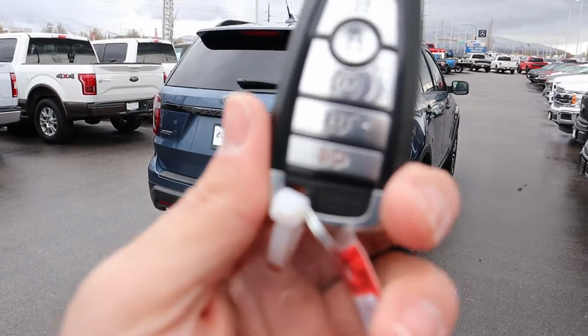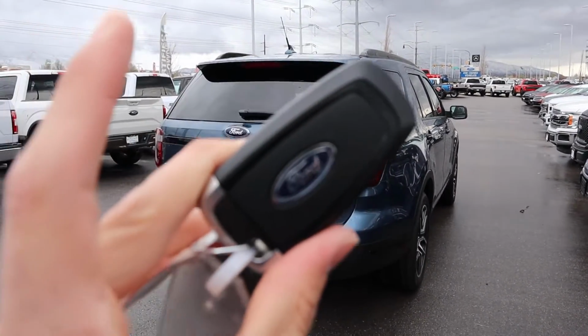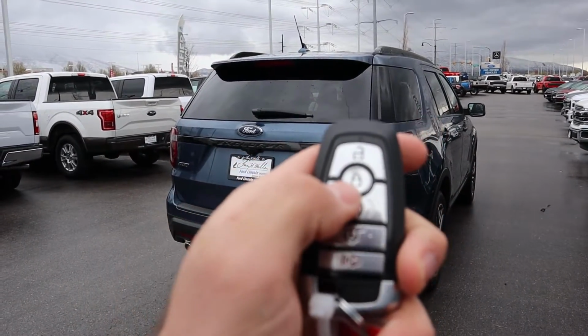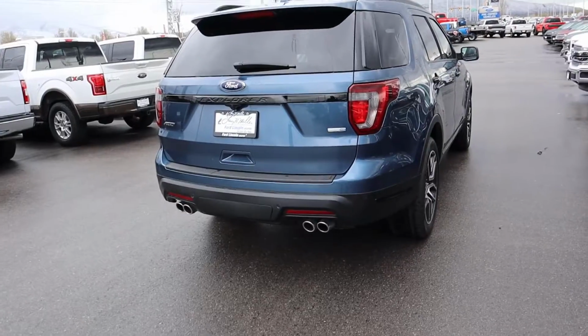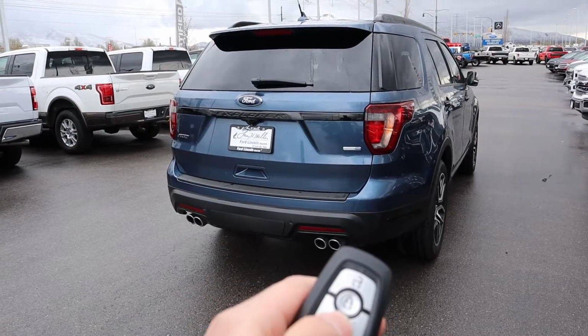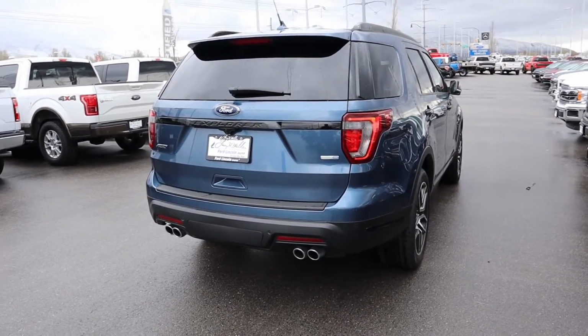But we're at back. This is the key fob for the Explorer Sport here. And you've got all your functions on it. You've got your lock and unlock, and then you have your remote start function as well. You have your tailgate release too. We will start with the remote start, so you just have to lock the car, and then you just have to press the remote start button twice. It'll start right up. You'll hear that 3.5 liter V6 start right up.